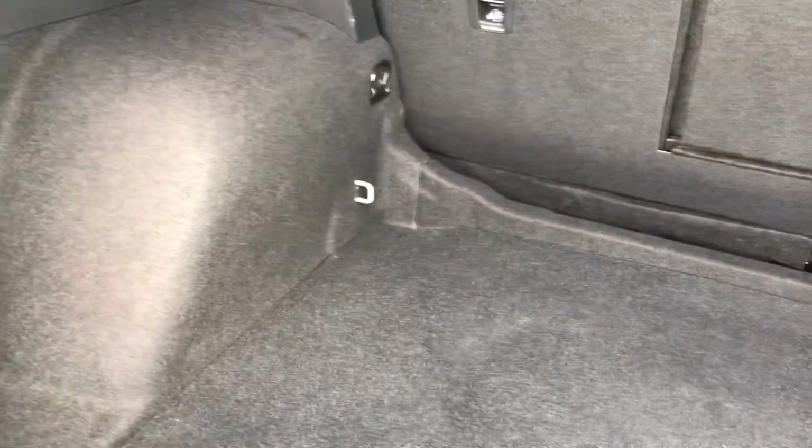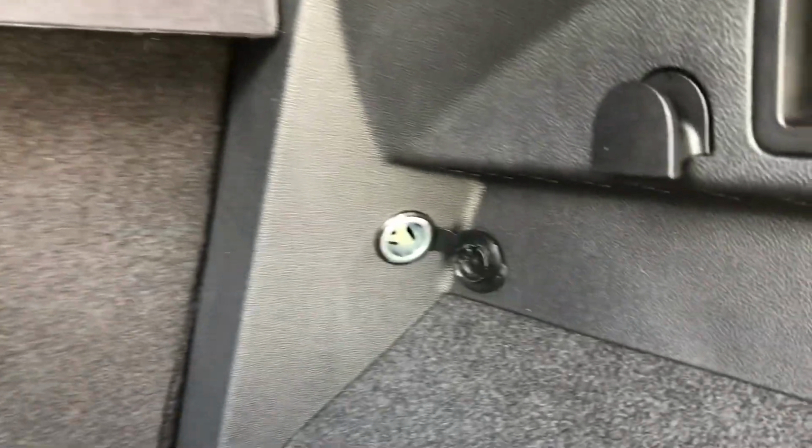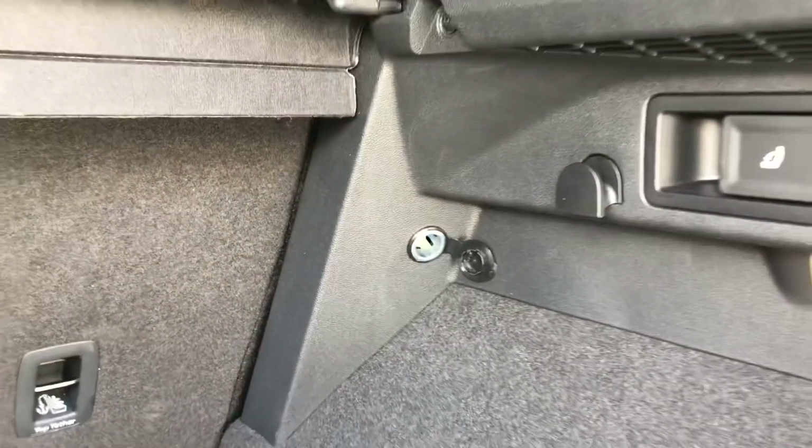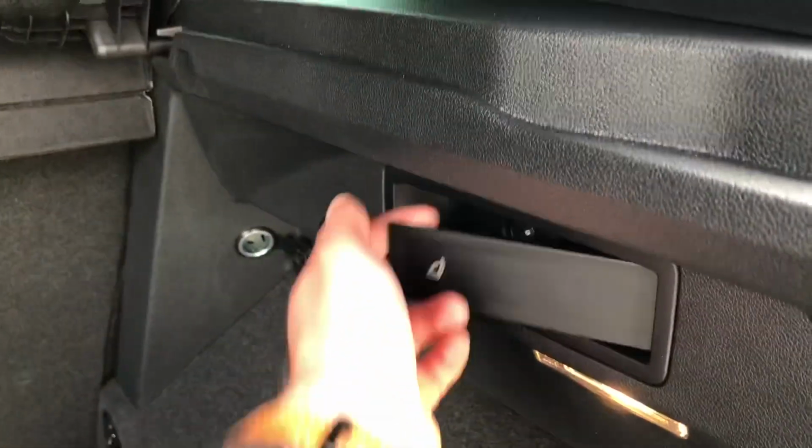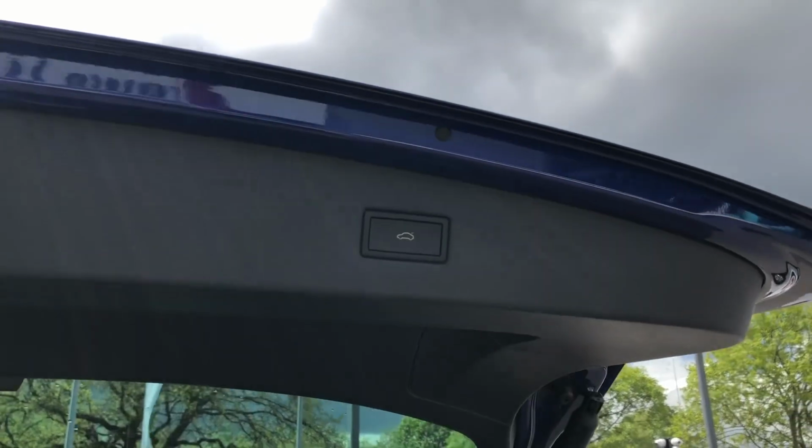Additionally, there are little pocket storages here for any additional items you may wish to use, shopping hooks, metal tether hooks, and there is even a 12-volt power socket if you need to get electricity for any devices, for example like a cooling box as well. For added convenience, quick release latches allow you to fold the seats down without having to climb to the back compartment. To close the boot, very simply press on the button here.